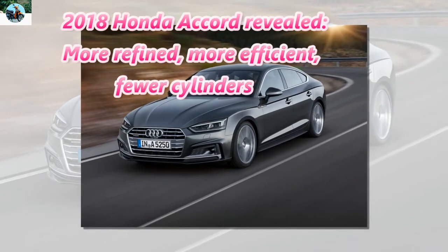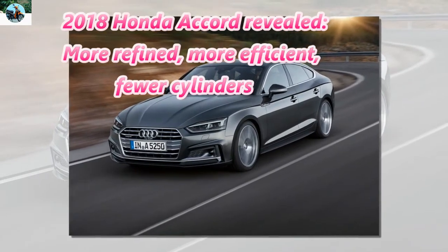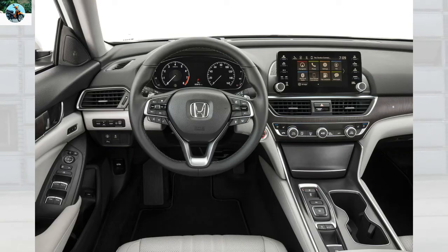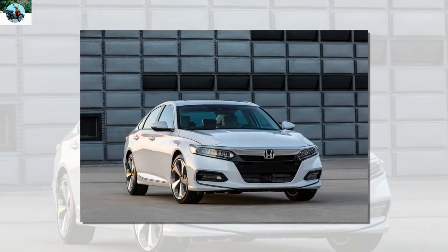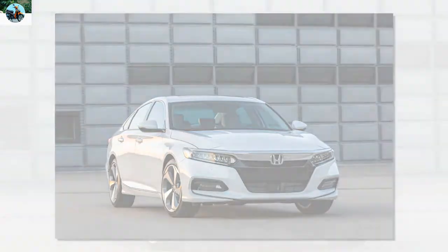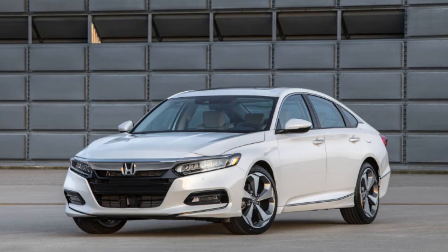2018 Honda Accord revealed: more refined, more efficient, fewer cylinders. About a month ago, we were lucky enough to get a brief taste of the all-new 2018 Honda Accord in Japan. While that drive allowed us to sample the car's new powertrains, we had to wait until today to get the full lowdown on the car, which was just revealed.